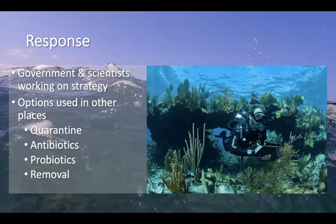But if we do catch it early enough, just like with the spread of COVID-19, if we can isolate one or two individuals first and remove them from the rest of the population, in the case of coral, unfortunately, it might mean killing them, we can prevent the spread to others. So we do have a couple tools that we're able to use if we catch the disease early. And I can't stress that enough, that early detection is the most important thing.